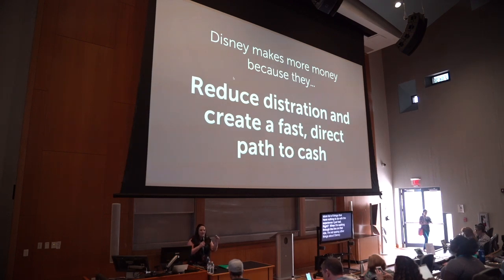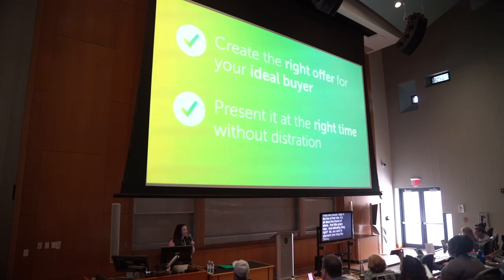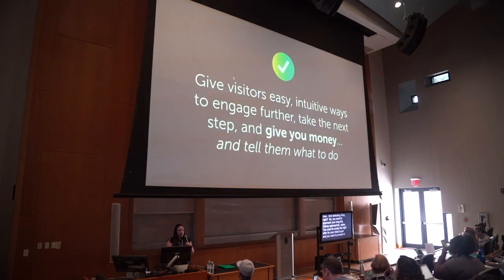From the minute I step in the line of that ride, it is all about the theme of aliens and little green men and defeating Zerg, right? So, you want to approach your blog like Disney approaches sales. You want to create the right offer for your ideal buyer, and you want to present it at the right time without distraction. You want to give visitors super intuitive, easy ways to engage further, to take the next step, to continue on their buyer journey, and ultimately to give you money. And along the way, you have to tell them what to do.